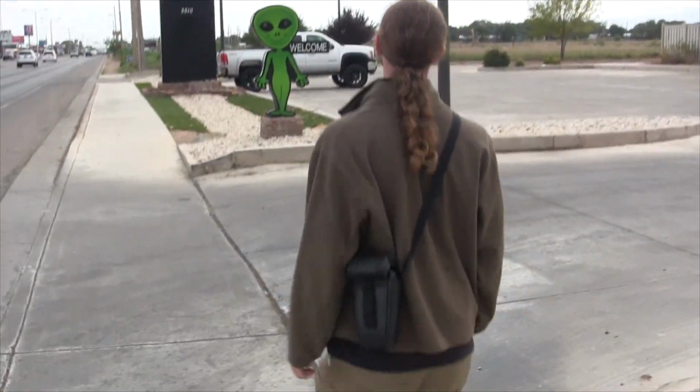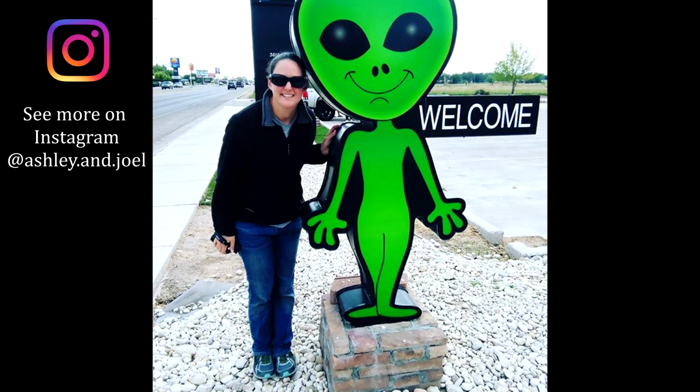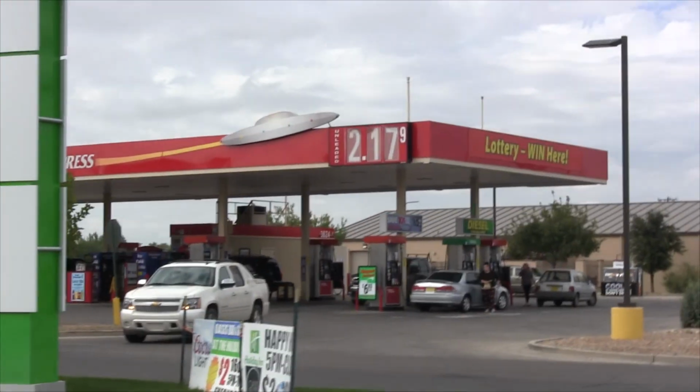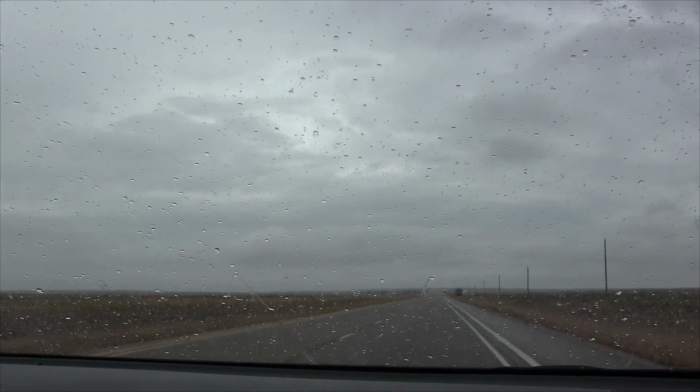We stopped at the gas station a block that way to go to the restroom, and Joel wanted to get a photo of me and the alien real quick, so we are. Here's the gas station we were at, and I like how they have the little spaceship on the top. I think that's so cute.